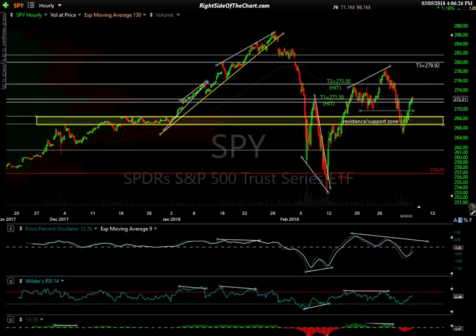Let me draw it out for you. Okay, let's just say we go up a little bit, hit that third target, and then reverse. You can see it would be drawn like this. You'd have that first divergence. This would be an extension of those existing divergences. We'd come up like this and then reverse. So this is what I'm watching for.